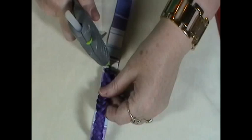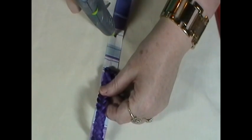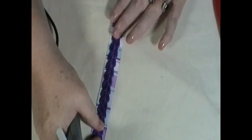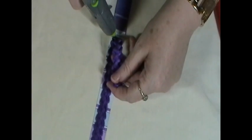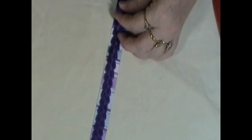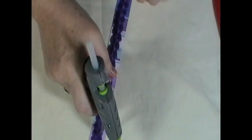I probably could have made this ribbon a little bit longer, not the ribbon, the braid, but it doesn't really matter. That's cool. So stick that down. This one's going to be very lacy and very girly, because that's me, basically. With 5 boys, you have to be very lacy and very girly.